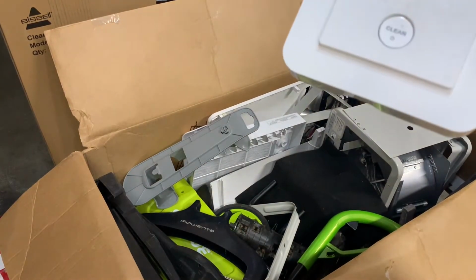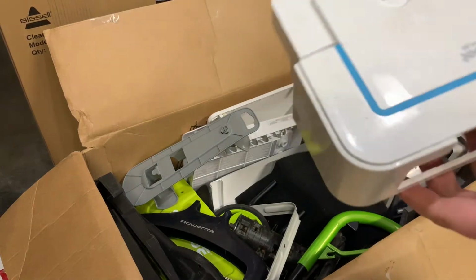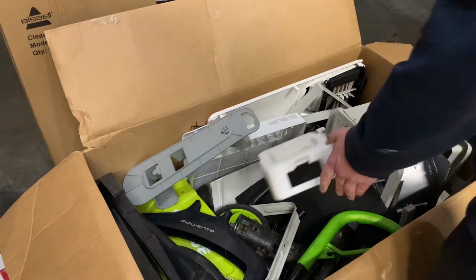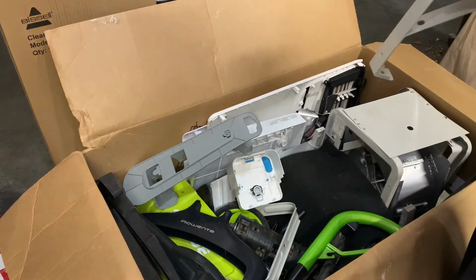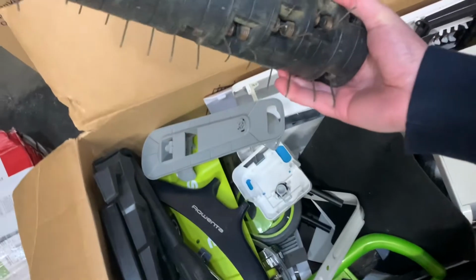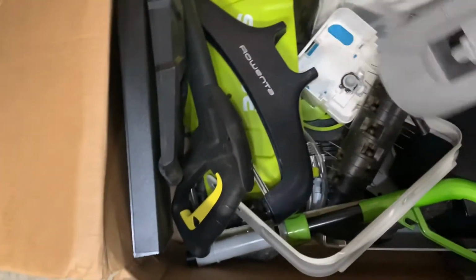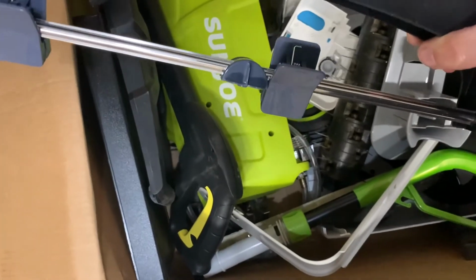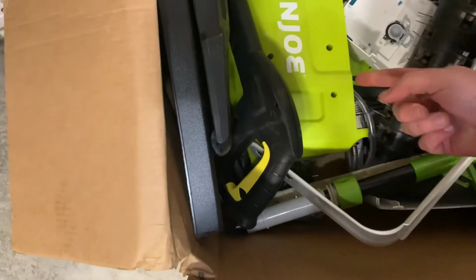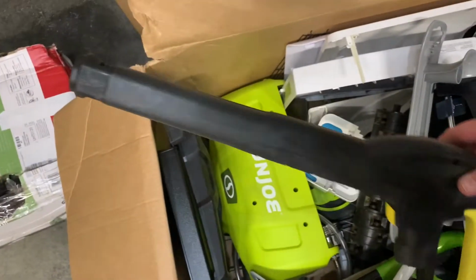Here's the top of a Bravajet. You can tell by how dirty this was. This is something that broke off in the warehouse, and they literally cleaned their floor and threw it in a box. Big fan motor to something. A water tank. God only knows what that is. Like, come on. Absolute BS. Rowenta? This is like a steam iron thingamajig for your clothes. Sun Joe's a power washer. Here's a broken power washer handle.